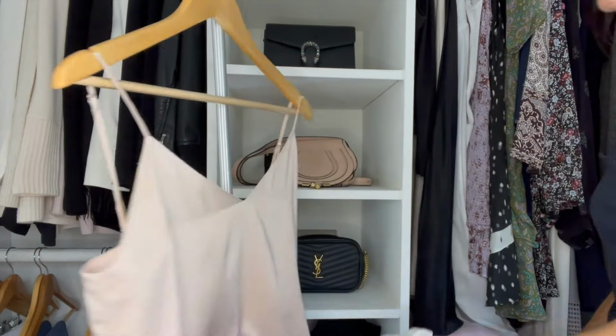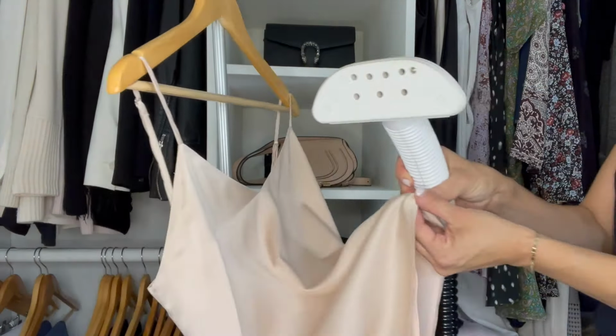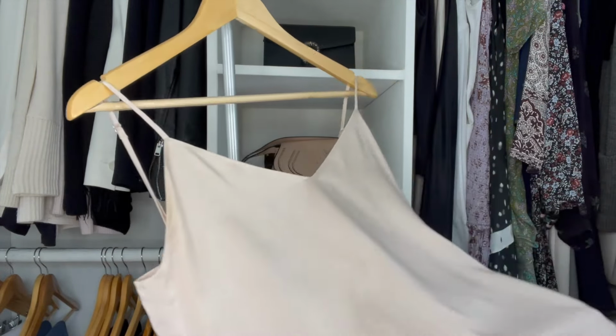Things will look so much better once they are steamed, not only visually, but they'll also lay better on the body. And another tip I always say with steaming is if an item is lined, then you also want to make sure you're steaming the lining separately. The lining will also help the piece lay better on the body.